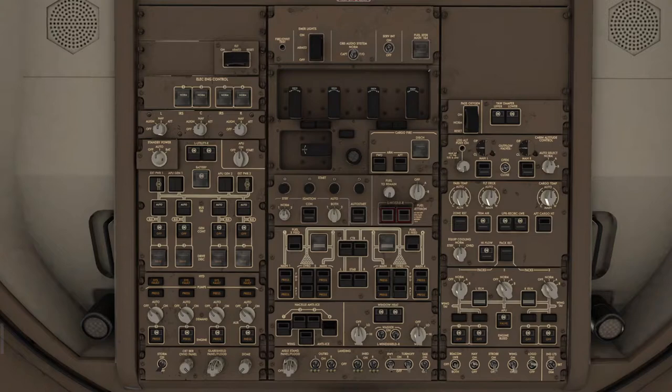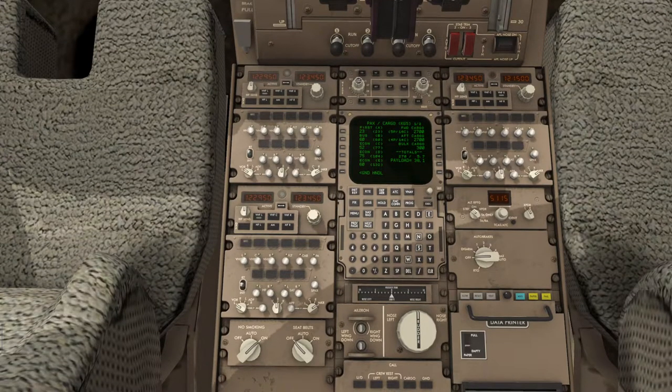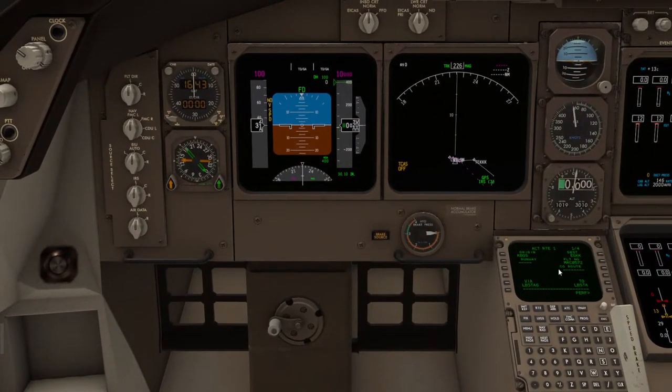All right, so the flight deck lights are set. We are going to now go down to the bottom and set the stab trims, make sure they're on auto, and that the guards are down. And then we would go to the FMC and basically set up our route. I have already gone and done that.